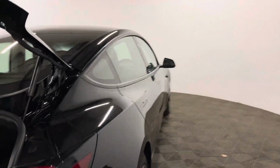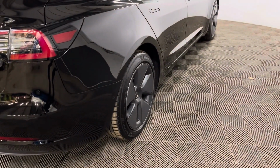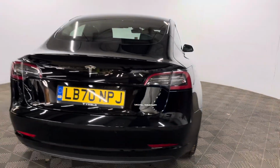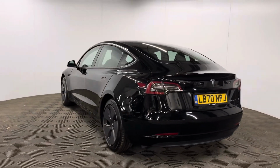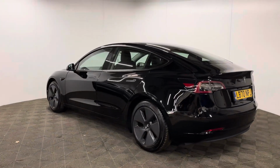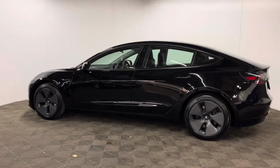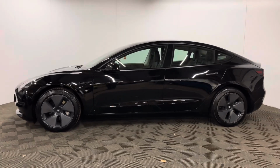Externally, the car comes with daytime running lights, the 18-inch alloy wheels, front and rear parking sensors and 360-degree cameras. The car's also been independently inspected by the AA, who've been through a 128-point check for your peace of mind. And you'll also receive 12 months AA breakdown cover, a 3-month warranty that you can extend up to 3 years, and with a finance which is 10.9%.